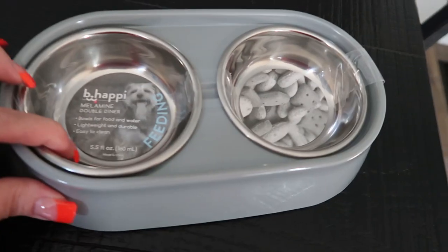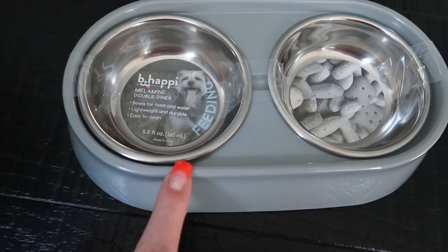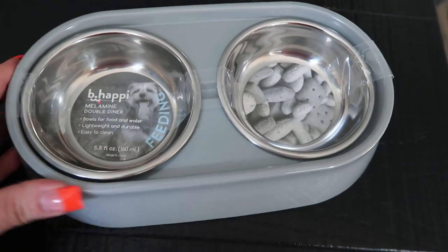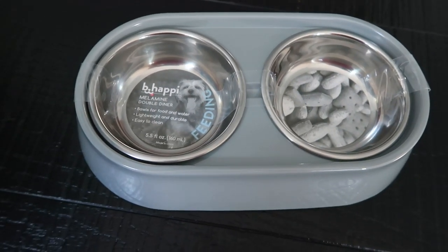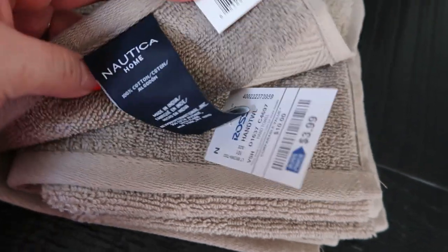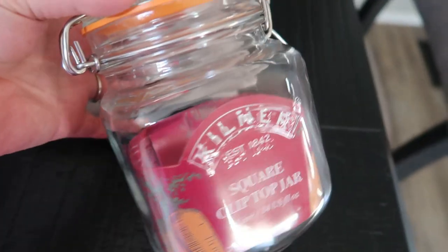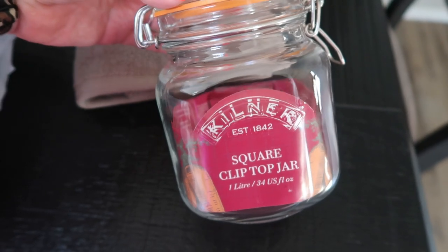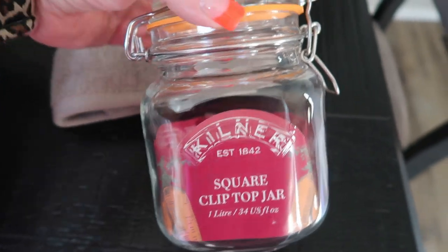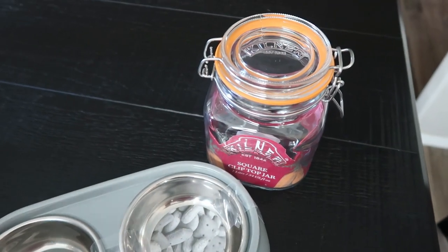Ross Hall, look at all this good stuff. Got a dog dish for Palmer, our new puppy that we're picking up in a couple of weeks. $5.99, you guys, and it's perfect because it's raised up a little bit, and we have to keep Lola out of his food, so he has to have his own food dish. I needed another hand towel for our bathroom, $3.99 for the Nautica home. Picked up this clip top jar for my dog's treats. When they come in those little resealable bags, we never shut them all the way, so their treats start to get kind of hard, so I thought that that would be a great way to keep the treats fresh.